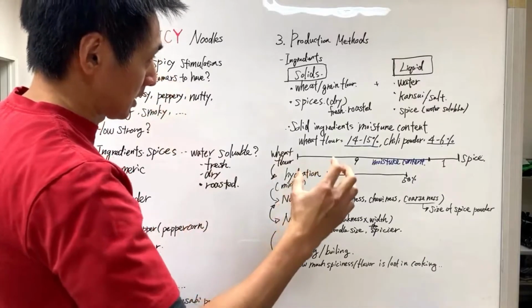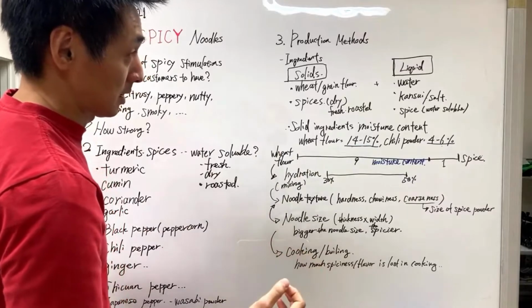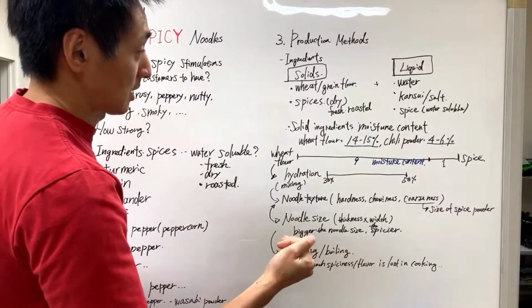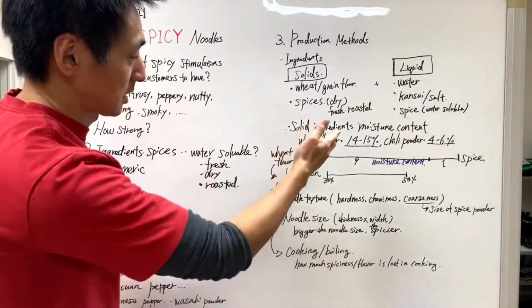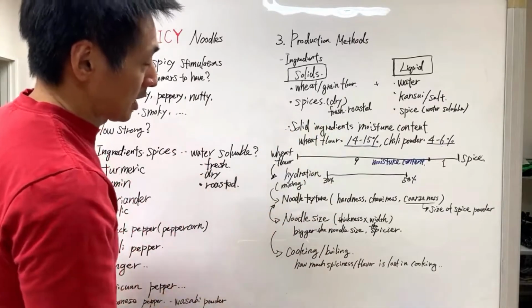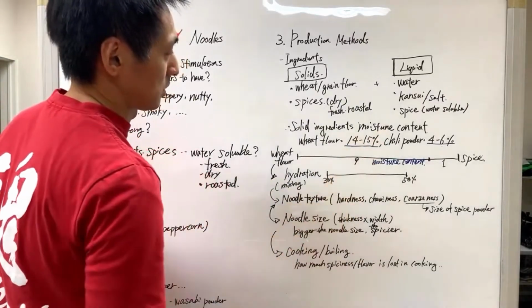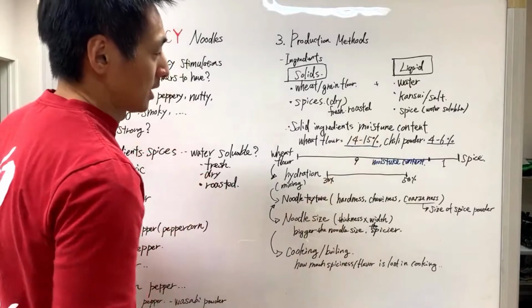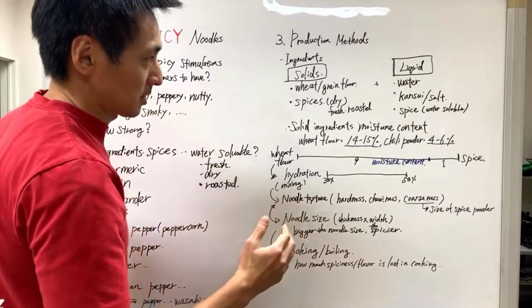And if you're making something like udon noodles, then you are going to use a lot of salt in the place of kansui. We might also use some kind of spice in a liquid form. There are certain types of spices that are water soluble.